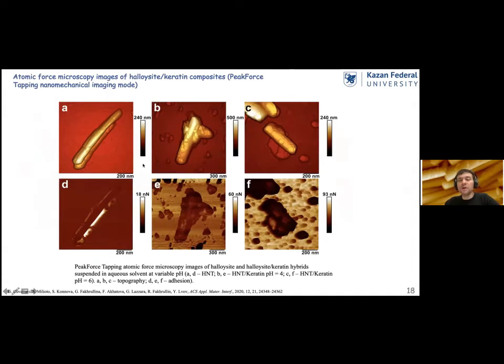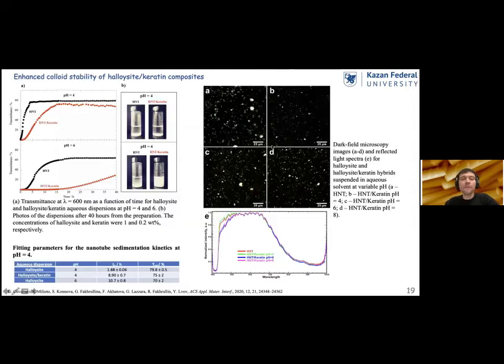Here you can see the atomic force microscopy images of halloysite nanotubes coated by keratin. So these are the keratin particles, and these are the halloysite nanotubes, which have keratin both outside and inside. We cannot say that all keratin is inside halloysite. Pretty much of it is on the surface.